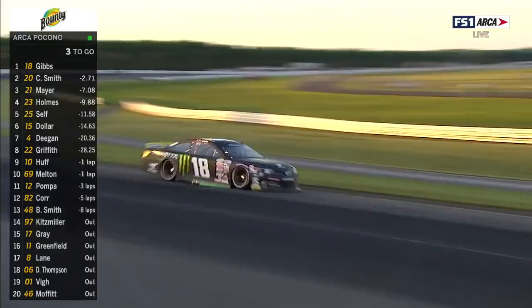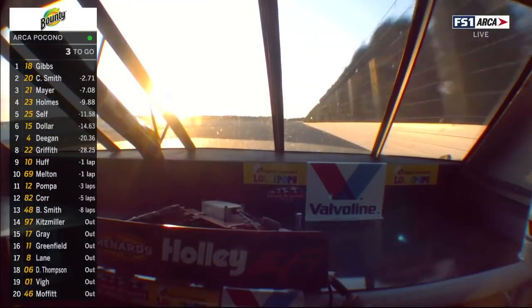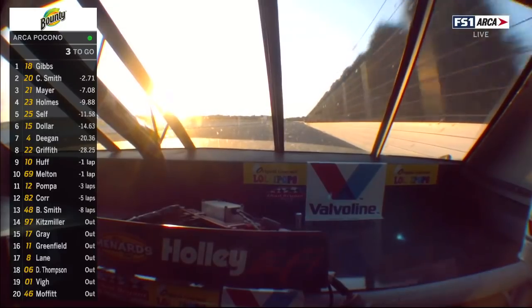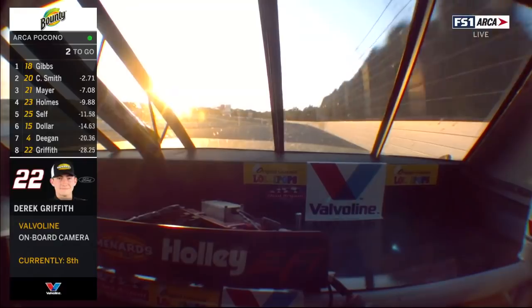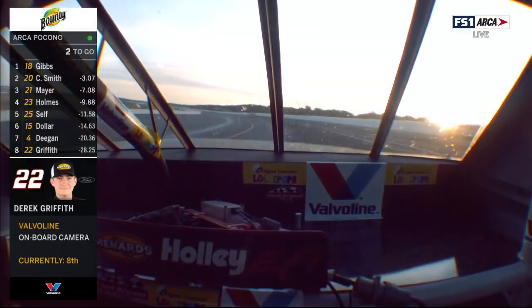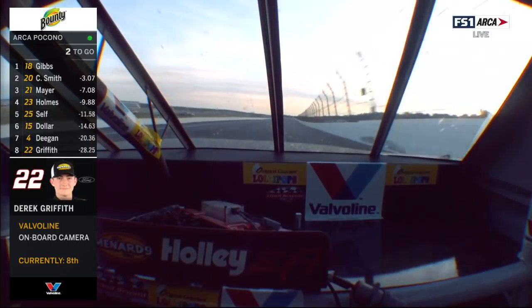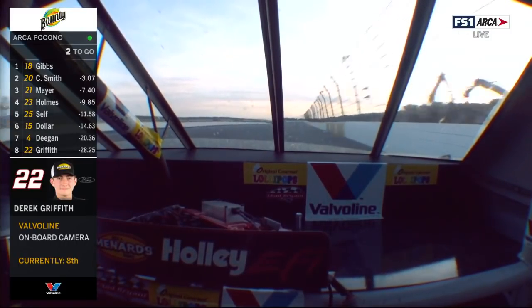Still lap times right around 55 seconds. 2.7 second lead the last time by the scoring loop. Yeah, I think Ty backed off just a little bit. Just a little bit of insurance. There's Derek Griffith, a good debut here on the superspeedway for Derek, running in 8th. The original Gourmet Lollipops forward for Chad Bryant.